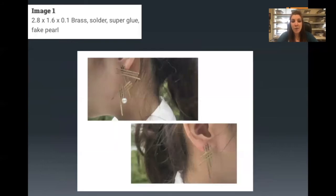So here you have the first piece, and look at her materials here. Like I was saying earlier, not necessarily crazy expensive here. She's got some brass pieces, she soldered them, super glue, and a fake pearl. So this girl probably went to an arts and crafts store, got her materials, and then it's really about her smart design more than it is how labor intensive the actual fabrication of the piece was.